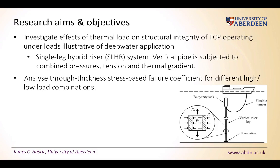Analyse through thickness stress-based failure coefficient for different high-low load combinations, so different operating scenarios. And investigate the influence of fibre winding angle.